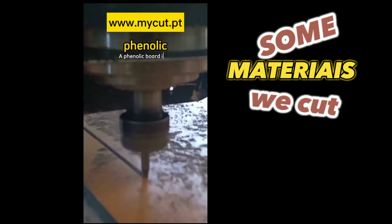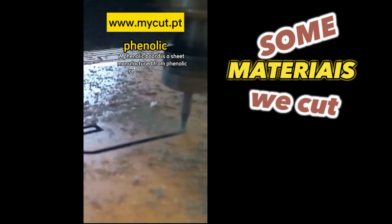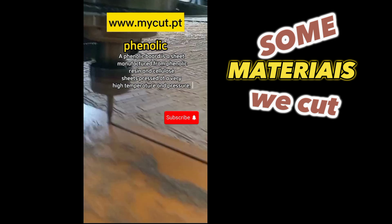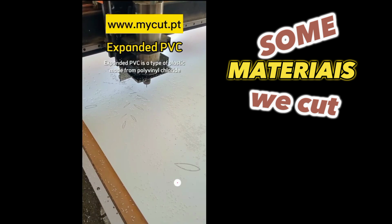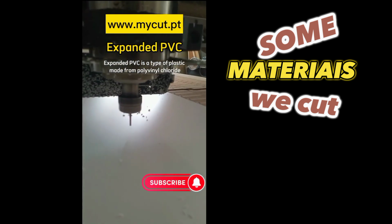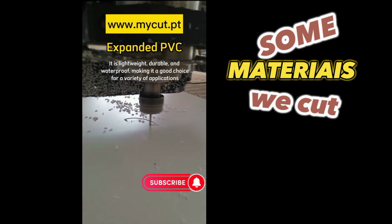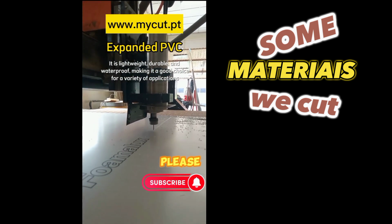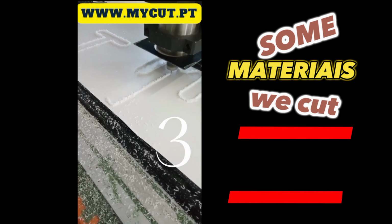A phenolic board is a sheet manufactured from phenolic resin and cellulose sheets pressed at a very high temperature and pressure. Expanded PVC is a type of plastic made from polyvinyl chloride. It is lightweight, durable, and waterproof, making it a good choice for a variety of applications.